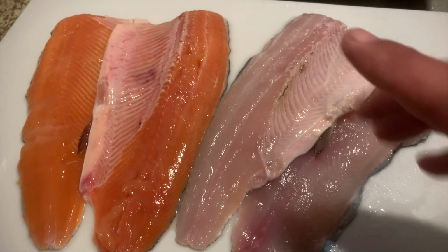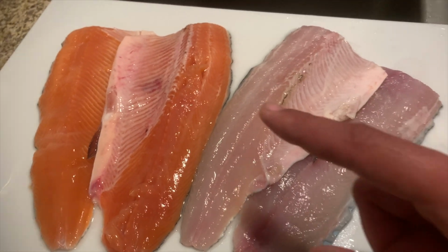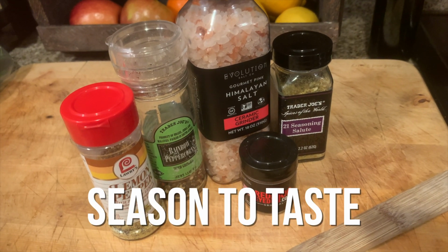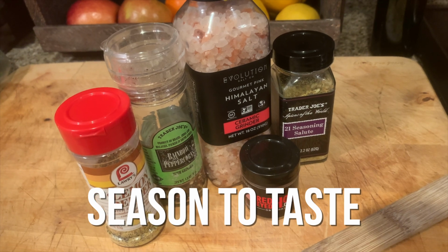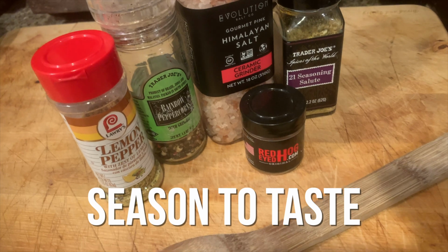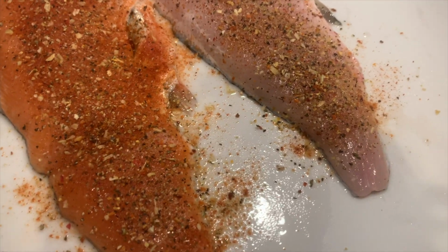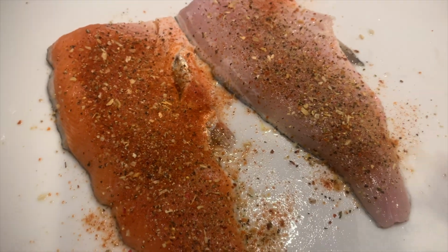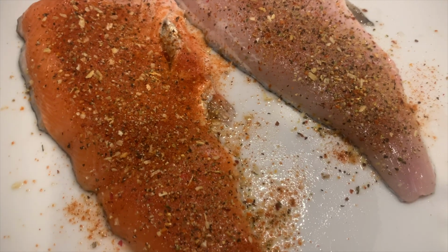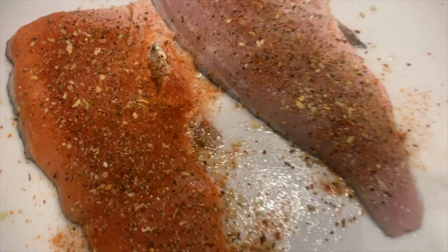So we'll see, we're gonna spice these up a little bit, evenly the same, and then we're gonna throw them on the frying pan. Here are the spices that I use: just some lemon pepper, some rainbow peppercorn, some Himalayan pink salt, some 21 Seasoning Salute from Trader Joe's, and some little spice rub. There we have it, anglers. We have both fillets sprinkled up with the same exact seasoning that I just showed you. So let's go ahead, get these in the frying pan. Let's get cooking, let's get made.